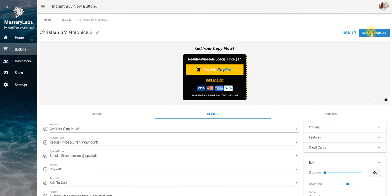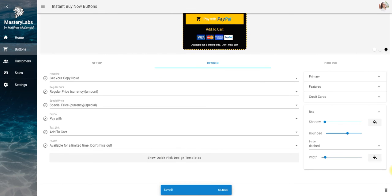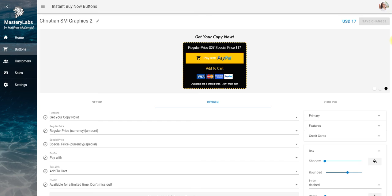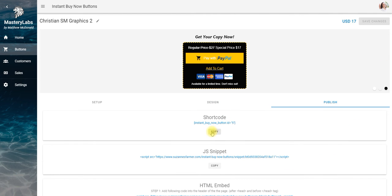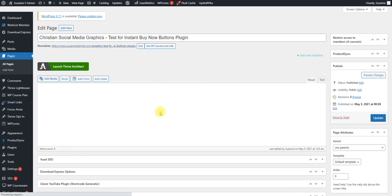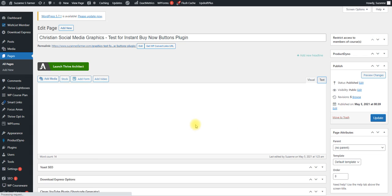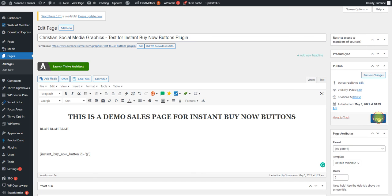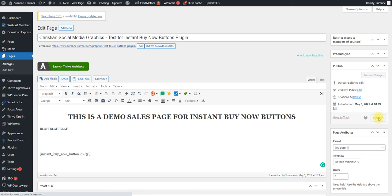Okay, so I'm going to save the changes. It does save as you're going, as you make changes, but I always like to double save, as I call it. All right, so let's see what would happen. So I would publish it by copying the shortcode, and I'm going to put it onto my page. All right. So you're going to go into your text of the page and you're going to copy. And when you go back to the visual mode, and it's slower because I am recording, which is always fun. All right, so I'm going to update it, and then we're going to take a look at what it will actually look like.